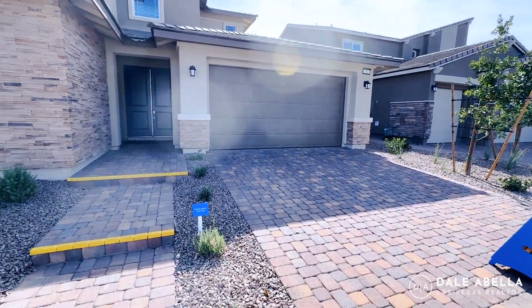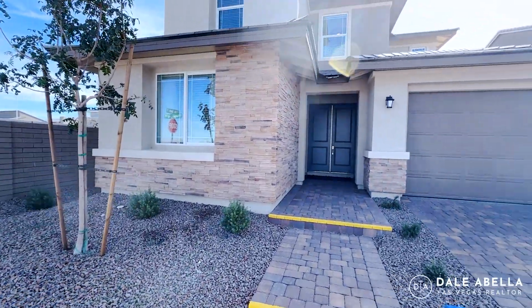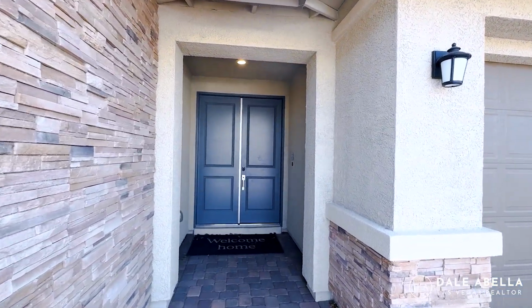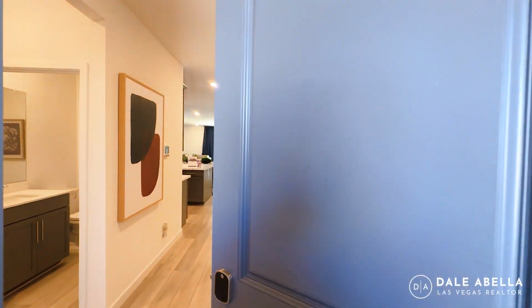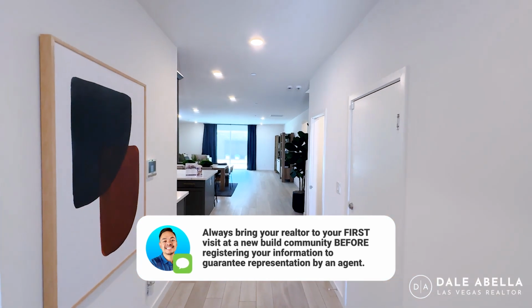So paver driveways is included, okay? Desert landscaping as well. Now, the cool thing about this house is you're gonna have 2 bedrooms downstairs, and one of them is actually a primary bedroom, okay? So I know there's some buyers out there that are interested in 2-story homes, but the primary bedroom has to be downstairs. Well, if that's the case, this house might be for you.